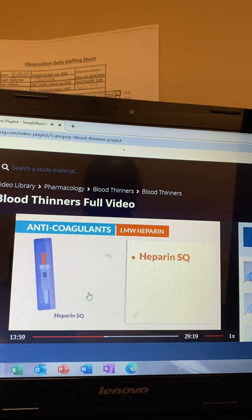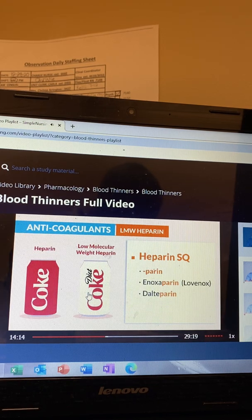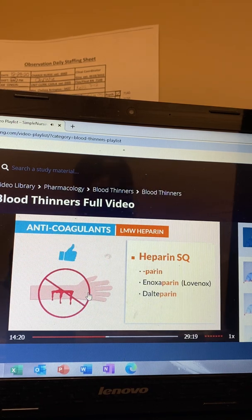And heparin sub-Q ends in parin, like heparin. So just think enoxaparin, brand name Lovenox, or dalteparin. Guys, these are low molecular weight heparins, basically a lighter version, sort of like a Diet Coke. They're just less heavy and have less chance of major bleeding, which is a great thing.